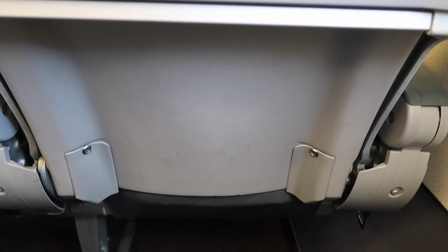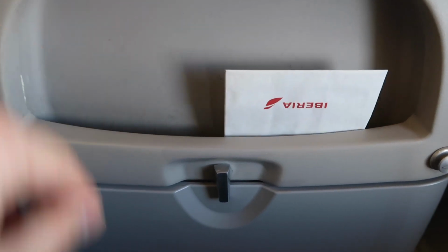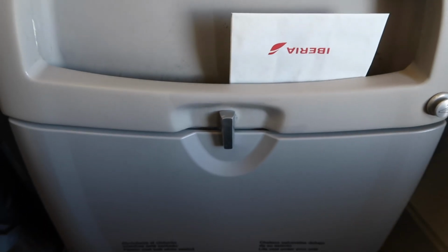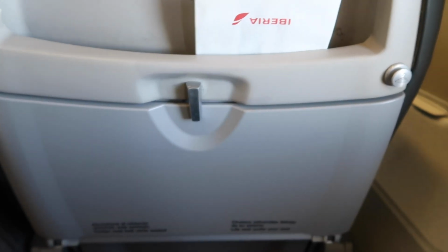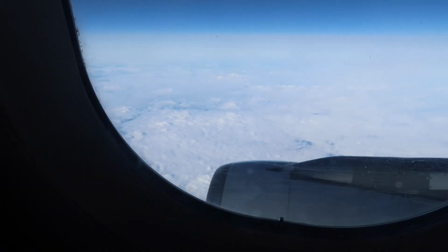I really don't want to complain, but I don't understand why Iberia doesn't install any nets here. Because now, if you want to store smaller things like a phone or your passport, you have to store them inside this storage compartment here, which actually doesn't even deserve the name storage compartment. So I just stored all my things in my backpack.